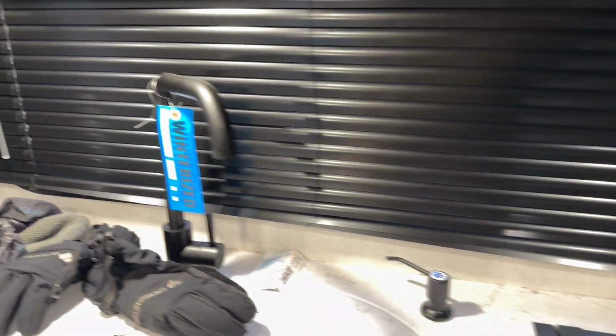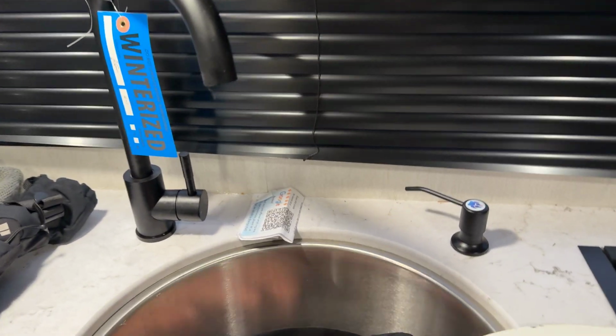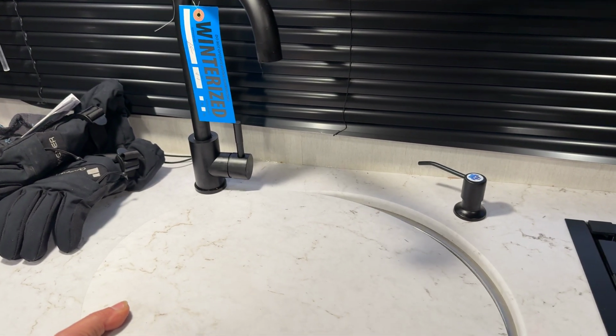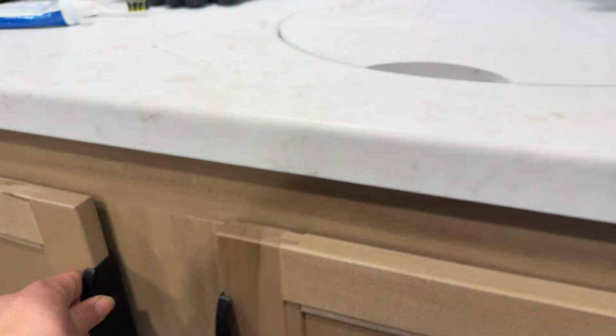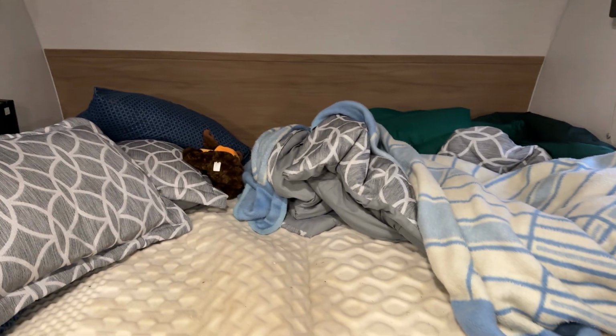Another window shade. Full sink. Like I said, my stuff is still winterized right now, so I'm keeping it that way for now. So this is pretty cool. I like the fact that I have a huge counter space now. More storage up here, keep my food up there. Some other stuff down here. So there's that. Let's see what else.